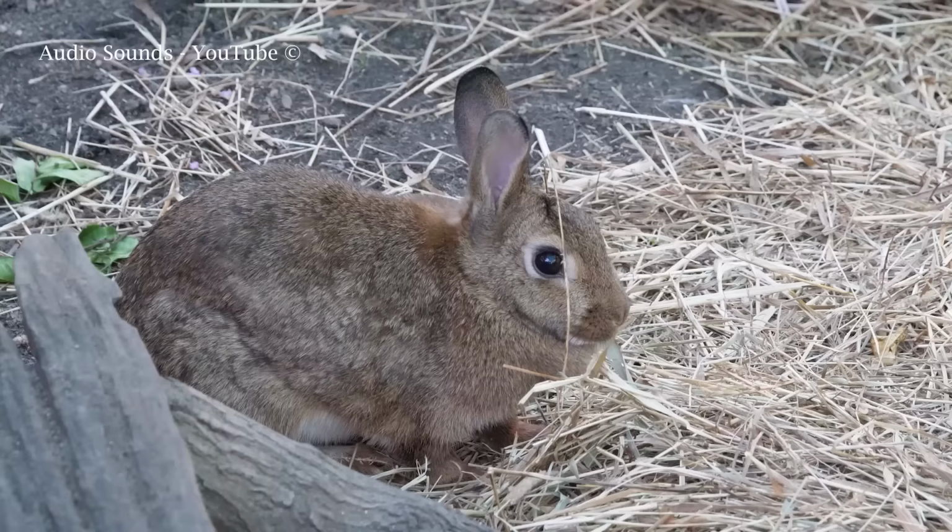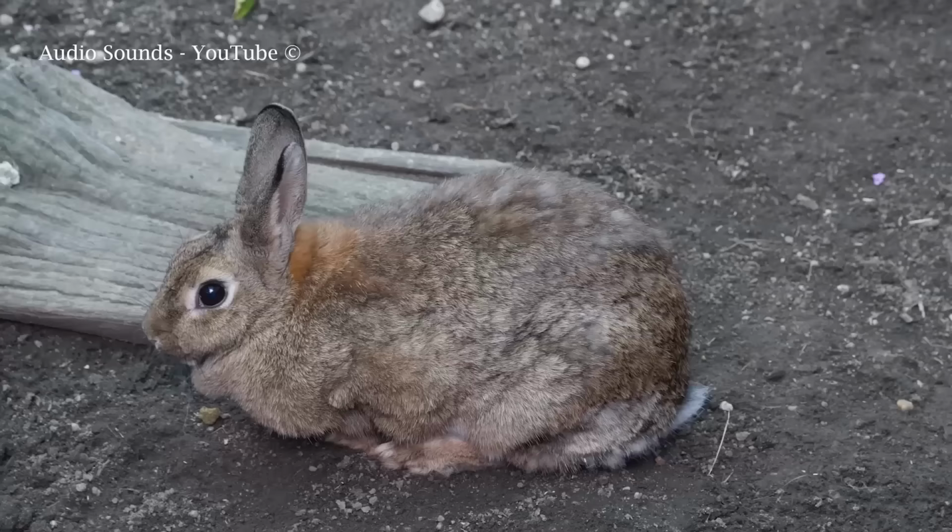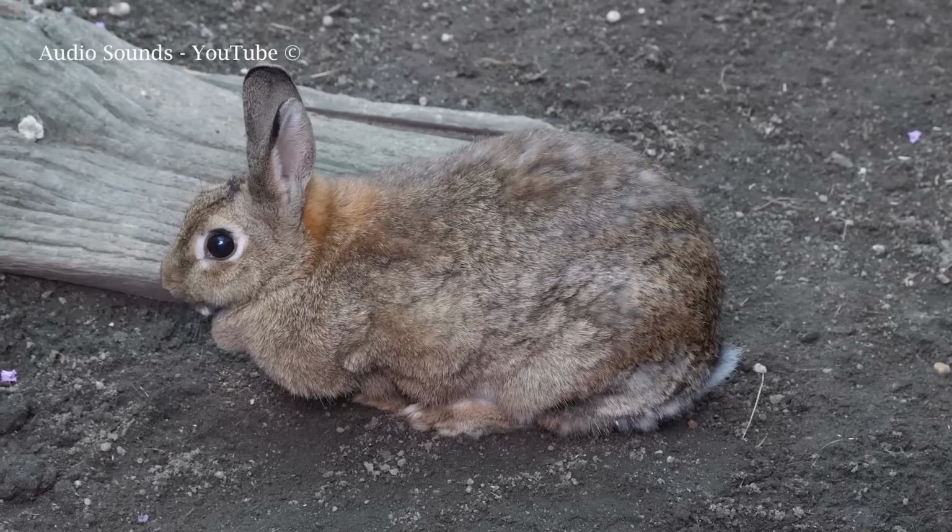Rabbits are known for their rapid reproductive rate. They have a short gestation period of about 28 to 35 days and can have several litters in a year, with each litter usually consisting of a few kits to a dozen or more. On average, domestic rabbits live between 8 and 12 years.